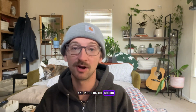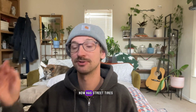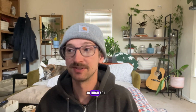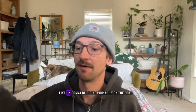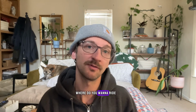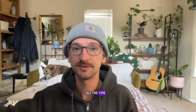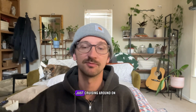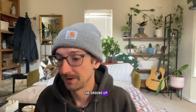Most of the Groms are street Groms. The Grom I have now has street tires. It's a '22 yellow with street tires, and I love it. And that's the majority of the riding that I'm actually gonna be doing. As much as I did like my knobbies, I'm gonna be riding primarily on the road. So you gotta ask yourself that. Where do you wanna ride your Grom? Do you wanna go on off-road adventures all the time, or do you wanna stay on the road, commute to work, just cruising around on the Grom?